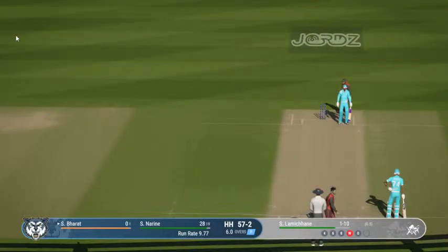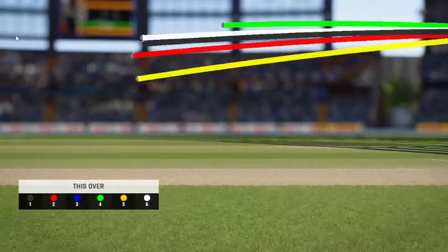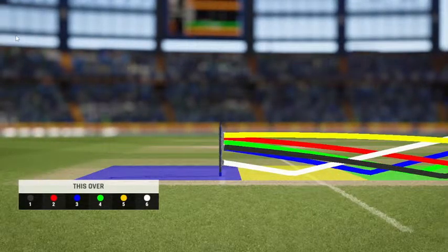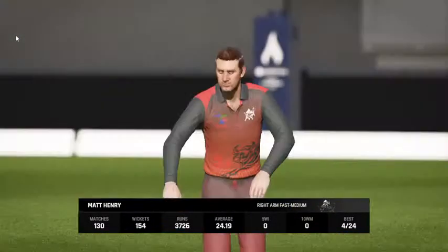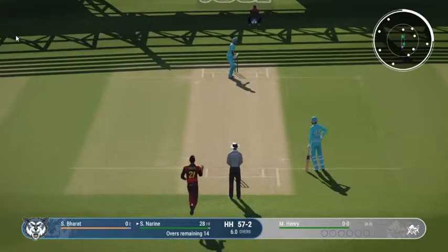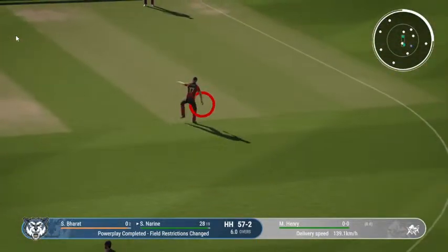The end of another over. This time, though, changes are coming as the restrictions are lifted. The captain now has 3 more fielders to work with outside the circle. Henry coming on, obviously hoping the pace will cause some trouble. Doesn't beat the infield.